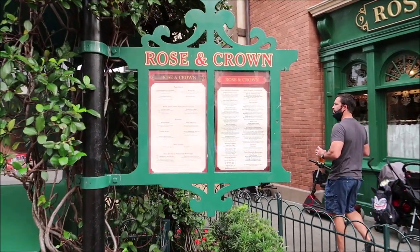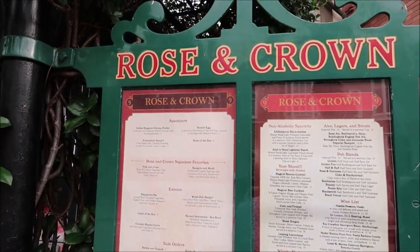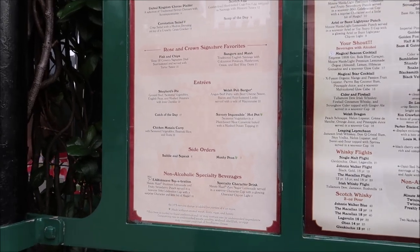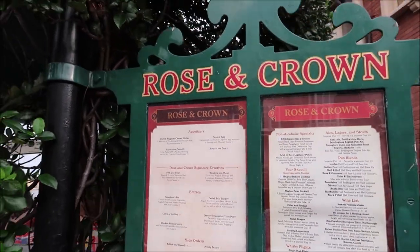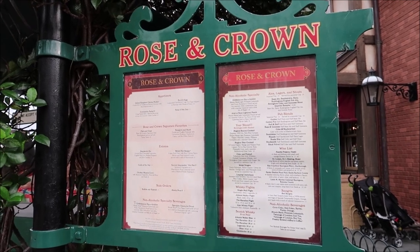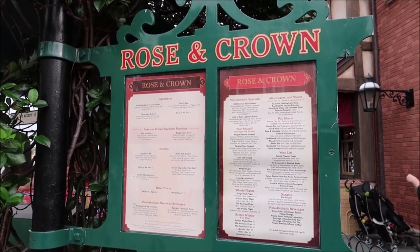I've eaten at Rose & Crown plenty of times. I basically had everything on this menu. So maybe I'll try to do something a little bit different. I mean, the main reason we're actually even doing this is just so we can guarantee a spot to actually watch the Candlelight Processional. So we'll see if it's worth it or not.